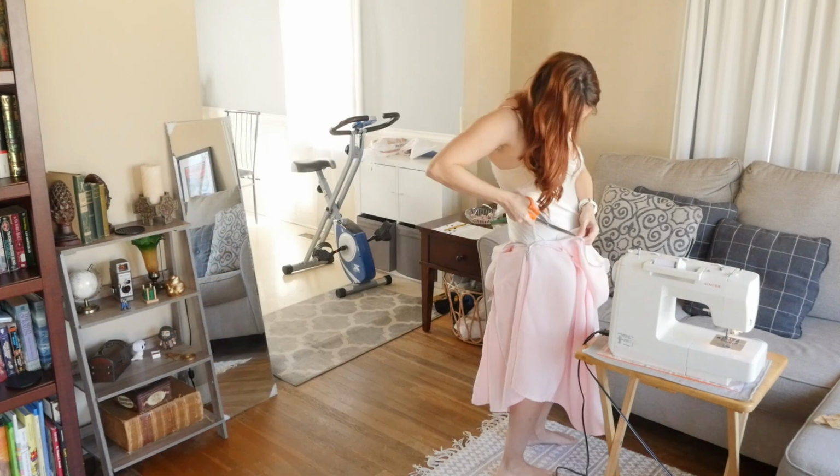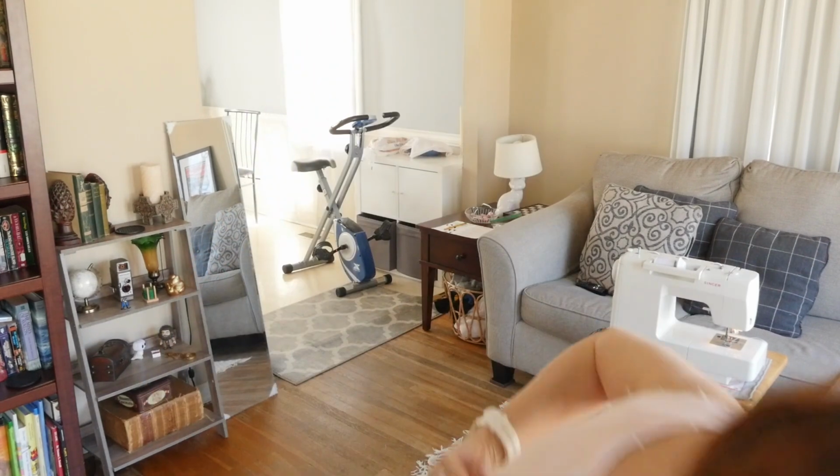I think I know why it's doing this. I think I caught the lining. I'm gonna go fix this. Hold on. Oh. I think it's maybe better. It's much better. I'm an idiot. Not an idiot. I just made silly mistakes.